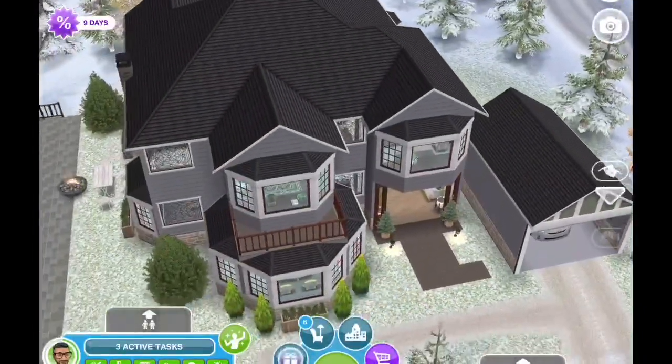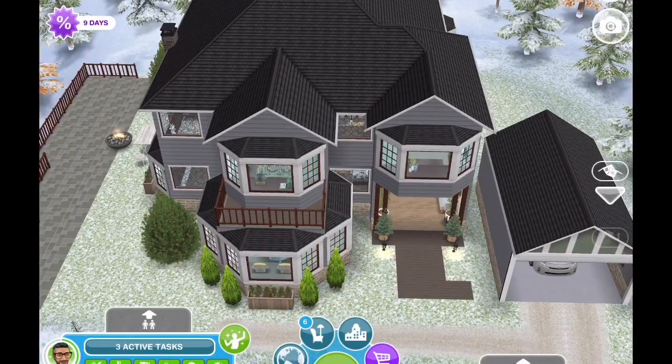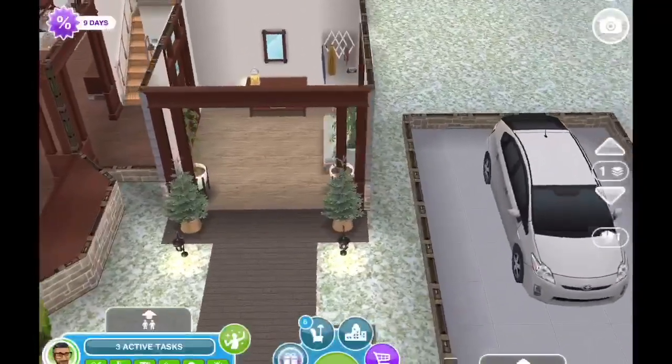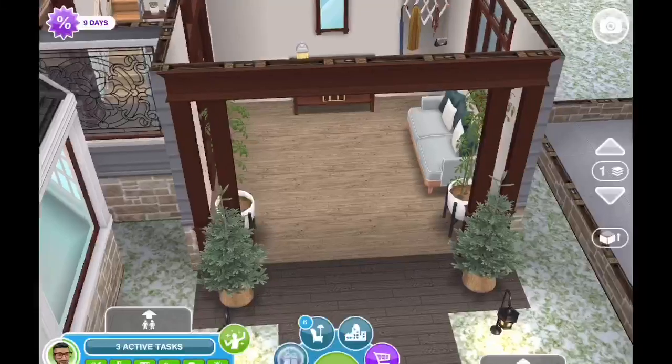So let's come back around the front. You saw the walkway to the garage, and I love the roof line on this. Those two roofs, the black roof and the bluish gray roof, you have to be really careful when you're making the shape of your house. If you build like I do room by room, that can be a little bit tricky, but I'm really pleased with how that roof turned out on this build in particular.